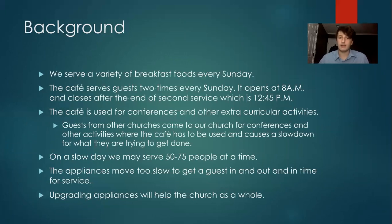As of right now, the cafe is serving a variety of breakfast foods. We cook eggs, sunrise sandwiches, and croissants. And with these appliances being very slow, it's hard for us to manage that amount of food with this number of guests, because it could take an hour or so to get a few sandwiches out just because of how slow everything is. And with the refrigerator not able to keep items cold enough, it can cause the food to go bad quicker, causing the cafe to have to spend more money.